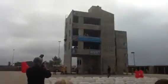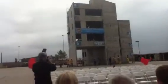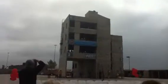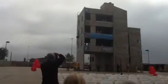Ladder throwing. We've got a couple different size ladders that we're throwing. We've got 12-foot extension ladders, 14-foot extension ladders. We've learned the basic fundamentals of ladder throwing up against buildings. We have a 14-foot extension ladder.